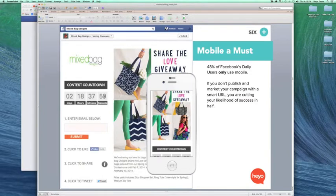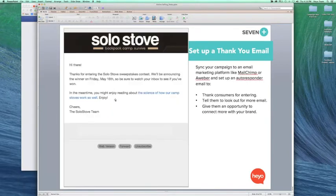Step 7, send a thank you email. As I mentioned, if you're already on an email marketing platform, you can sync that with the Heyo campaign, and as soon as those people provide their email, as you can see with Solostove's campaign, they thank them immediately for entering the contest and remind them that they'll be announcing the winner on May 6th. Watch their inbox for other emails. That way people are going to open those follow-up emails with that promo code, which they then converted into sales. They also sent them a link so they could read up on why the stoves work so well. There are a lot of things you can think about and plan ahead of time to make sure your campaign is going to be successful. So taking notes on these 9 steps, which I'm almost done with, is very crucial for having success with your campaign.